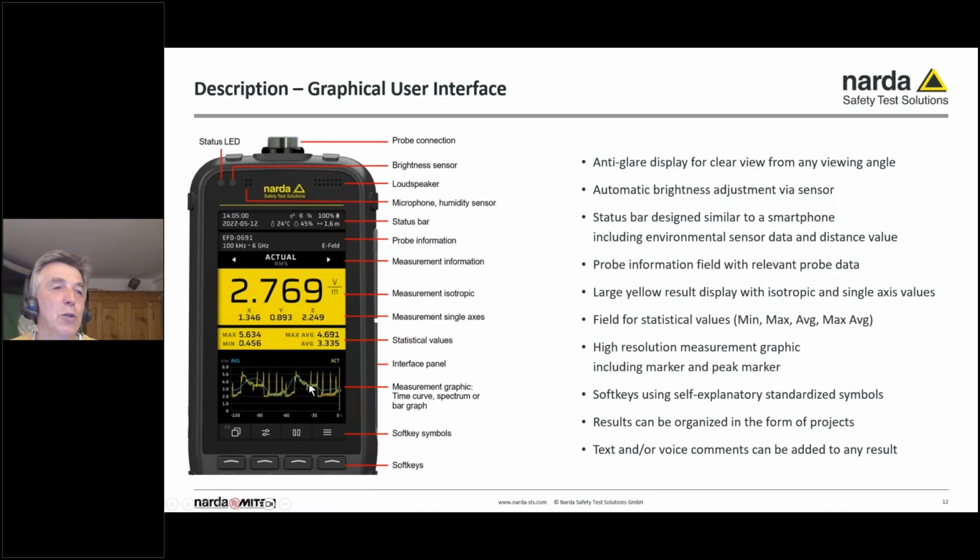Parallel, it's also showing you a little graph. And here, for example, we see the average value and the actual value. So if you're in a place where you sometimes have a little bit of overexposure due to two-way radios or beamforming antennas, then you can control it here. Yes, the current value is, let's say, at 113% of standard, but the average value is still below the limit values. So everything is visible.